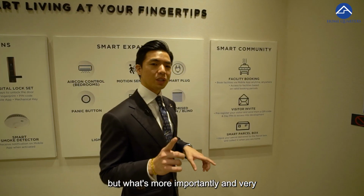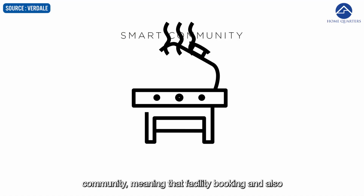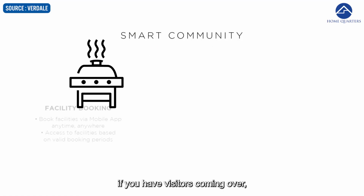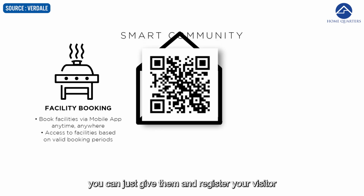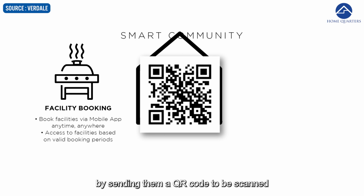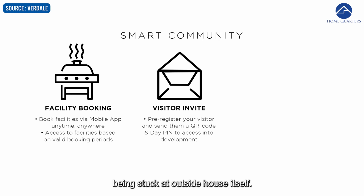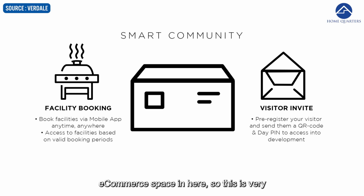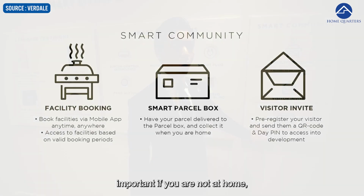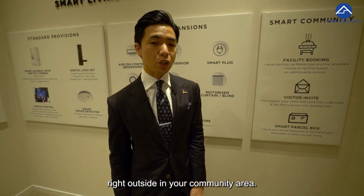But what's more important and very interesting is that Verdale is a smart community, meaning facility booking, and if you have visitors coming over, you can register your visitor and send them a QR code to be scanned and seamlessly come into your unit without the hassle of being stuck at the guardhouse. And of course, lastly, parcels. We are living in the world of digital e-commerce, so this is very important. If you're not at home, they can leave the parcel in the smart parcel box right outside in your community area.